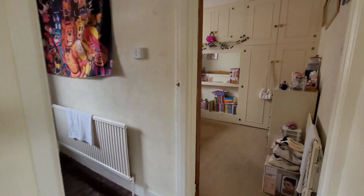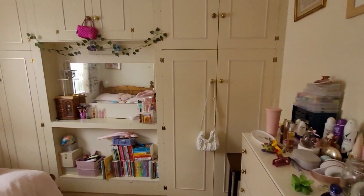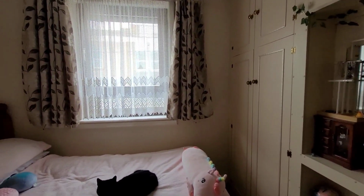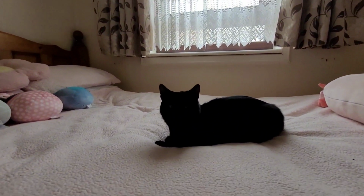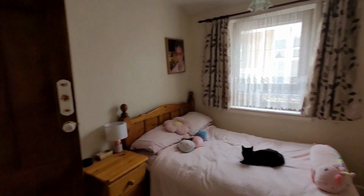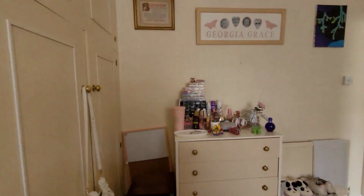Just round the corner we find the second bedroom. This is at the front of the house, and again a very generous double, lovely high ceilings, lots of natural light, and that built-in storage again, which is once more very deep. Oh, and we've even got time to say hello to the family cat. Currently a teenager's room, and it is perfect for that, but it could make a fantastic second bedroom, whatever needs you have for it.